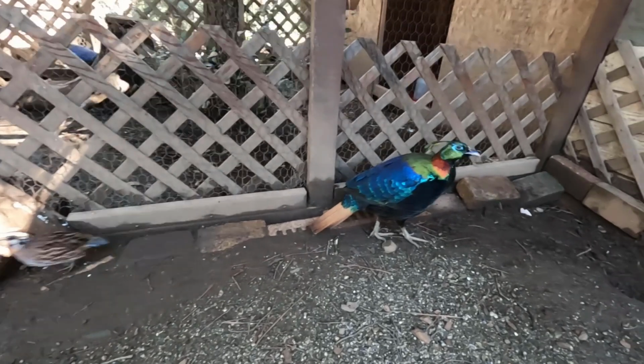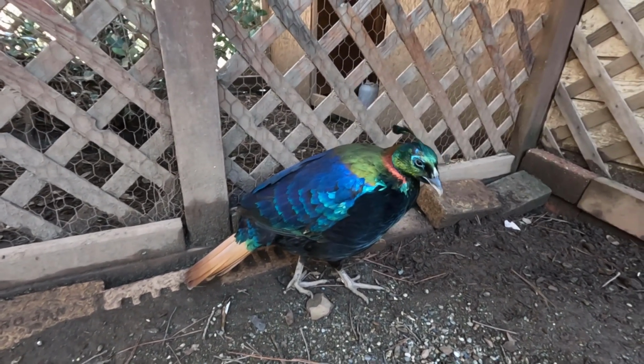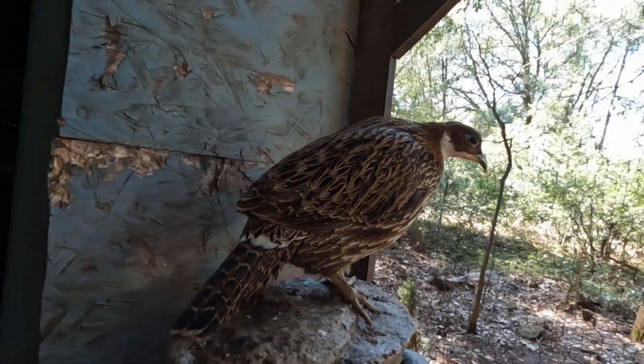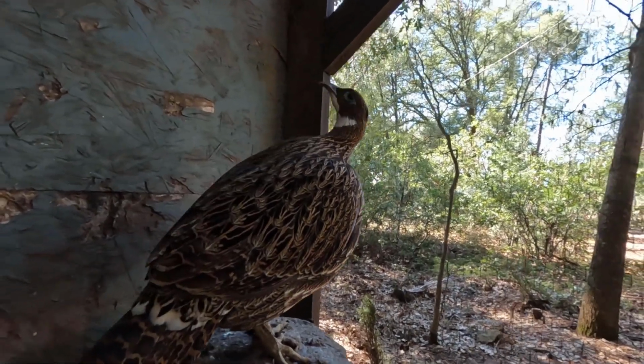Hey, little quail buddy. Is Albert your friend? Albert, tell Martha, lend me some eggs. All right, dude. Hey, Martha. Can I get some eggs, girl? I know you're up there in age, but come on, help me out, man. Yeah, no eggs in here.